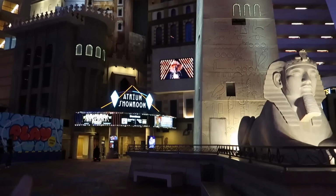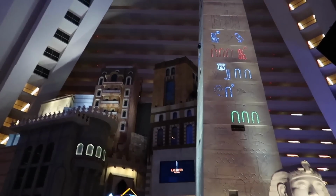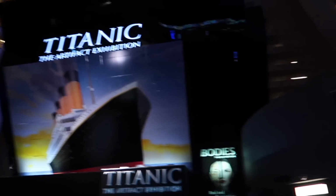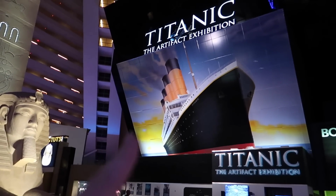I don't know that you can tell, like, there's people, to give you an idea of the scale of all of this. And there's a whole bunch of Egyptian stuff outside. They've got a Titanic exhibit, the bodies exhibit in here. So cool. I kind of want to do that.